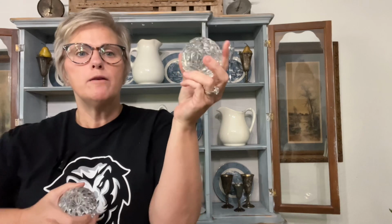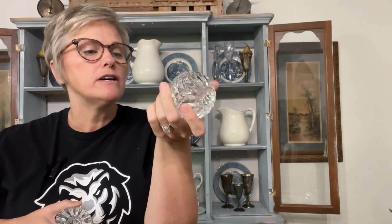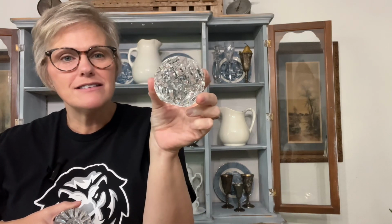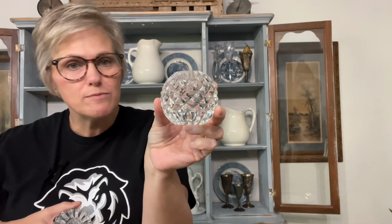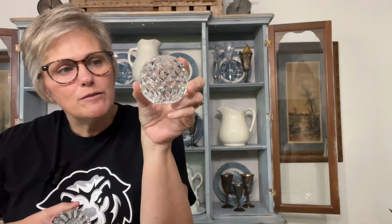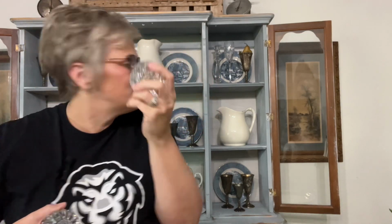So many of you do not know this. I was married before. My husband passed away with cancer, but he loved Waterford Crystal. Waterford Crystal was his absolute favorite, my husband that passed. And this is some that he got me, and I love them. They look like little Christmas ornaments. So I try to use these every Christmas. You'll probably see them out for years to come. But these remind me of him, and I absolutely love them.